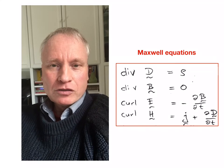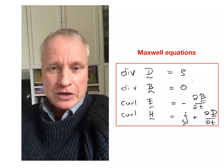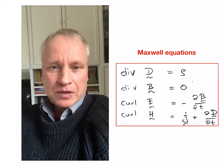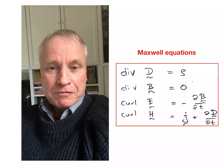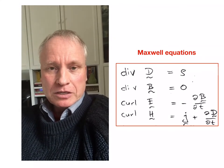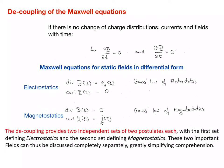Independent of differential or integral form, the last two Maxwell equations contain both an electric field and a magnetic field. One of these fields is differentiated with respect to time. If the field is time independent, if the situation is static, this gives zero. With dB/dt equals 0 and dD/dt equals 0, the Maxwell equations decouple, and two sets of equations are obtained, one defining electrostatics and the other defining magnetostatics.